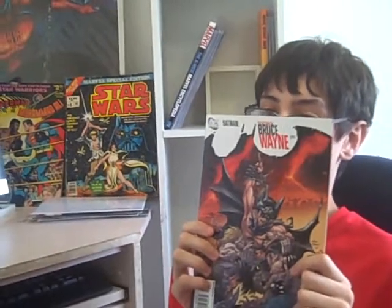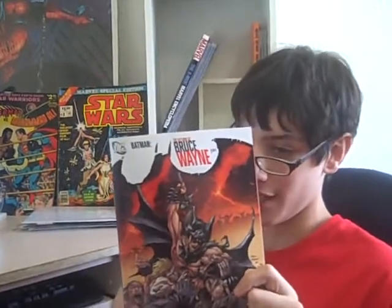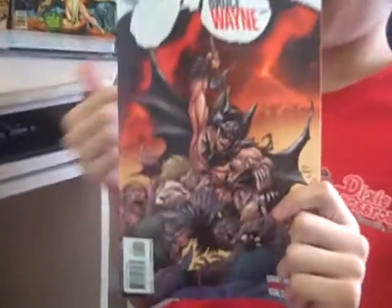Okay, this is Batman: The Return of Bruce Wayne, part 1 of 6, the one where he's a caveman and he beats the crap out of other cavemen. You know, I'd never think I'd see Batman like this. The first thing I want to say is that this cover is just wonderfully brutal.